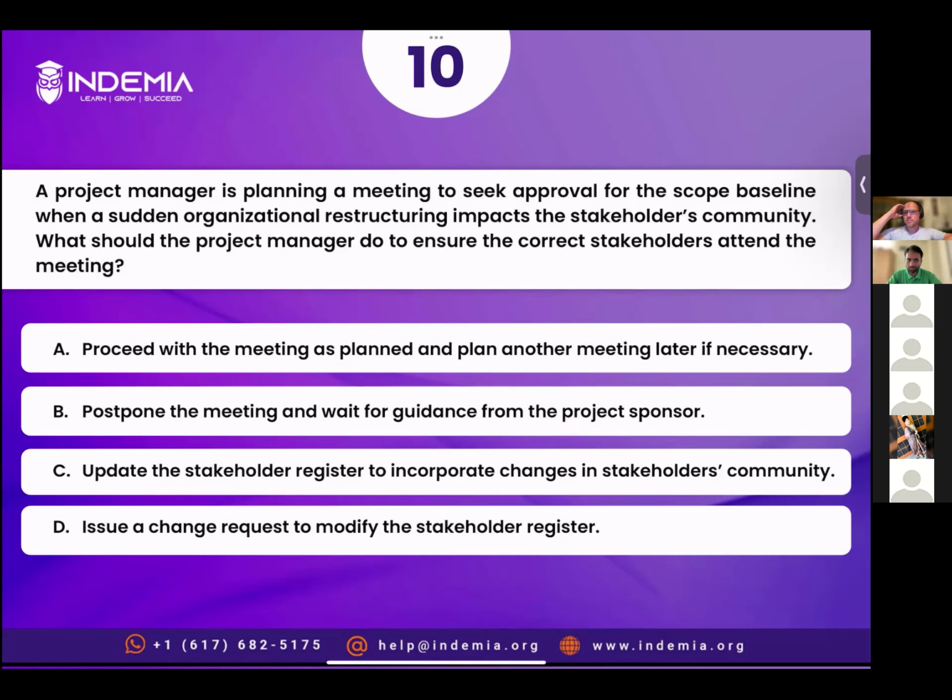So first thing, we're not proceeding with the meeting as planned and planning another meeting, because this meeting would not have any value because the current stakeholder community is no more relevant. If they are not relevant, we won't be proceeding with the meeting. All right. Postpone the meeting and wait for guidance. That is not the option. We have already discussed that. We don't do that. Option C and D. Who would like to answer?